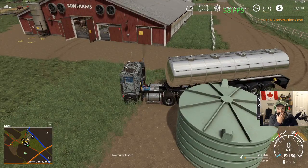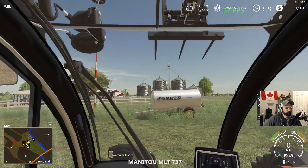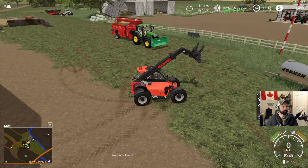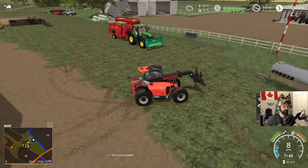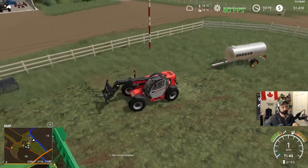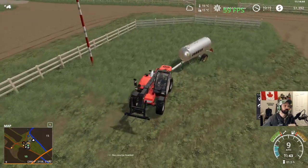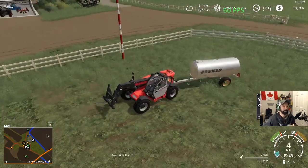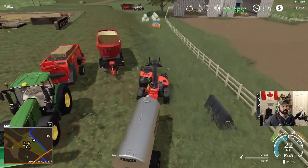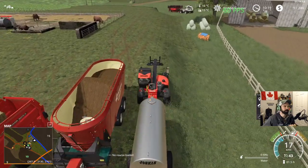No, it doesn't cost money. I couldn't remember. No, this one's still running. It's funny, sometimes they'll turn off the way they're supposed to, and other times they won't turn off at all. Let's move this little water jerry can out of the way. Well, it's not a jerry can, it's a trailer.